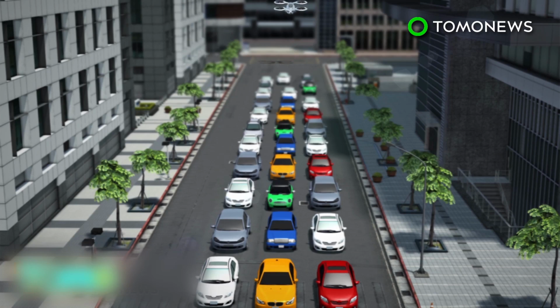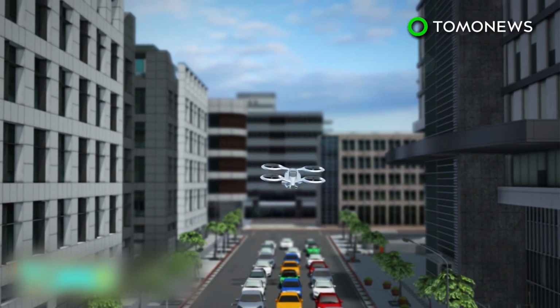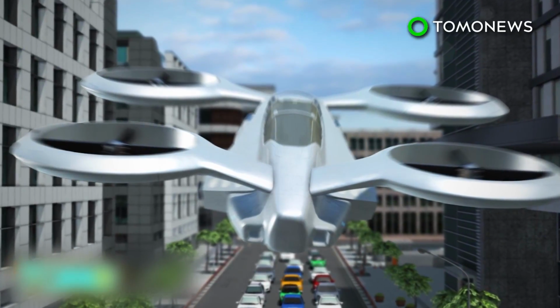Airbus believes that people will use vehicles such as these in the future, and that they could be operated via transport providers such as Uber.